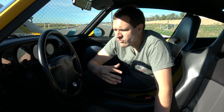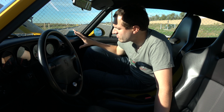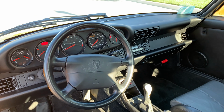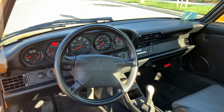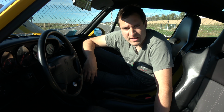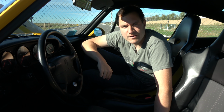But beyond that stuff, it's worth noting the rest of the interior is relatively similar to a 993. In fact, the dashboard looks the exact same as a regular 993 you'd buy here in the US or anywhere else. Same steering wheel, gauges, it even has air conditioning, so it's not that different of an experience from a 993, at least when you're sitting in the driver's seat looking forward, except that you can't feel your butt.